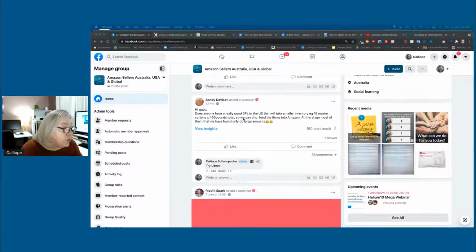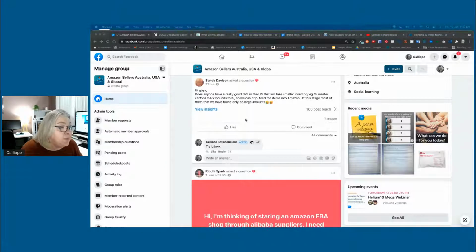Does anyone have a really good 3PL in the USA that will take smaller inventory? 15 master cartons. I'm pretty sure that Librex does this. I can't speak highly enough of Librex Fulfillment. They're an amazing 3PL. They do drip send your products into FBA. They also do FBM fulfillment for your Amazon site, for your eBay, for your website, wherever you're selling. They are pretty amazing.